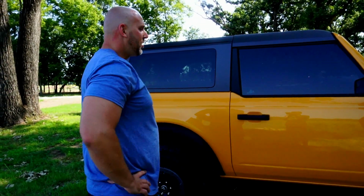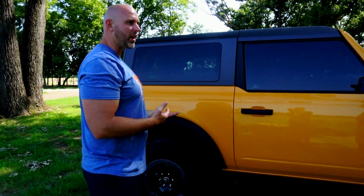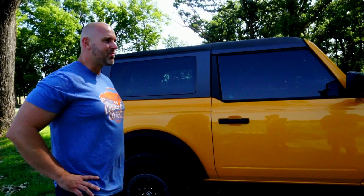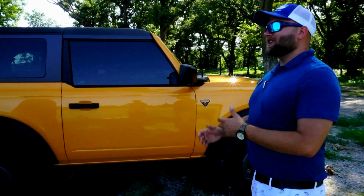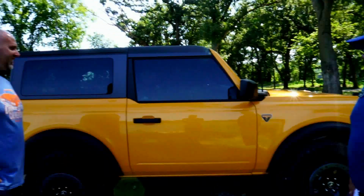After seeing the two-door, I immediately thought the four-door is going to be the way to go, but now I don't know. You can't go wrong with either one. I'm partial to the two-door. We haven't had a four-door in yet, so I haven't seen one in person. But the two-door, man.